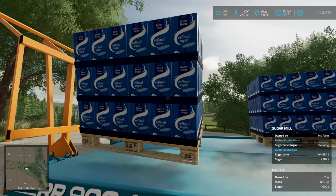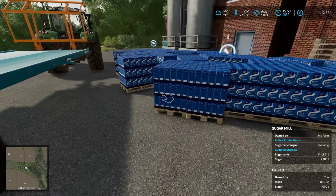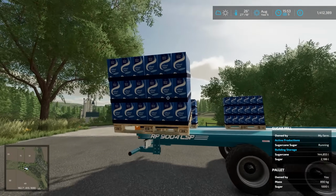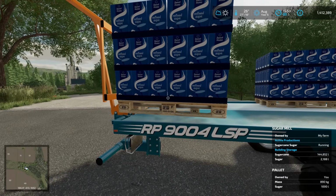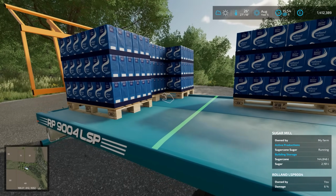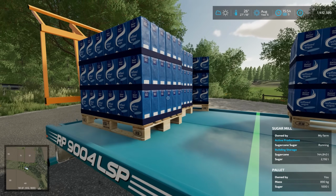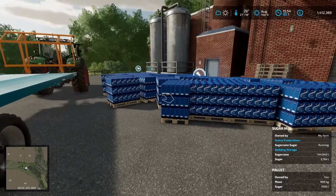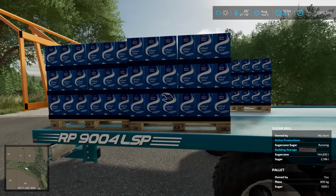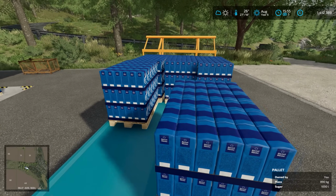Because, yeah, these things weigh 890 kilograms each. And to be honest, I don't know what the world's strongest person can lift, but I would say 890 kilograms is probably pushing it even for them. I don't know, that is just a serious amount of weight. I know there are some incredibly strong people out there, but if they can lift that, I wouldn't want to have their back.